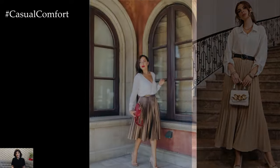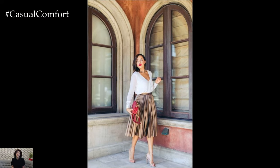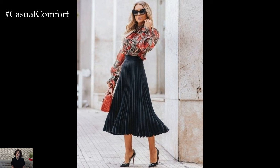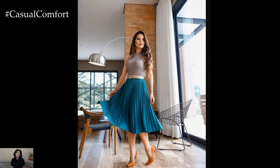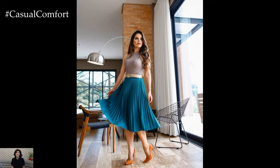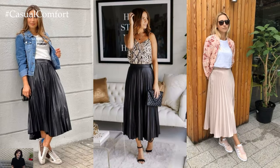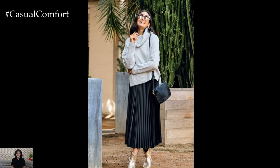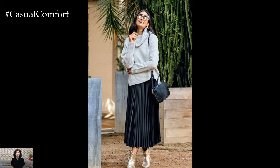The beauty of the pleated skirt lies not only in its aesthetic appeal but also in its ability to transcend trends and stand the test of time. From classic plaid patterns to vibrant prints and luxurious fabrics, there's a pleated skirt to suit every taste and occasion. Whether you're channeling retro vibes or embracing modern sophistication, the stylish pleated skirt remains a wardrobe staple that effortlessly elevates any look with its timeless charm and versatility.